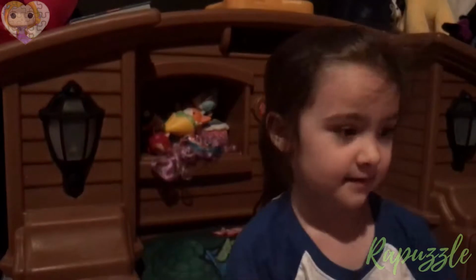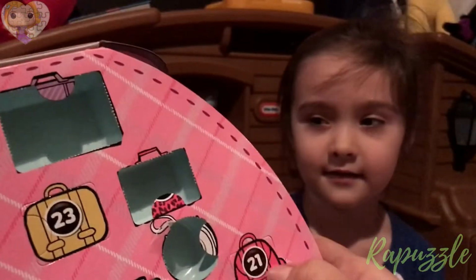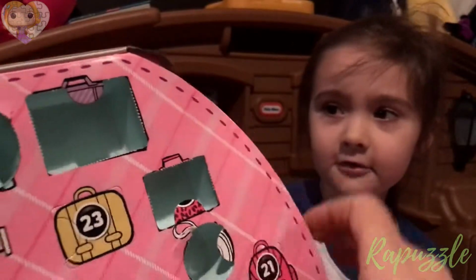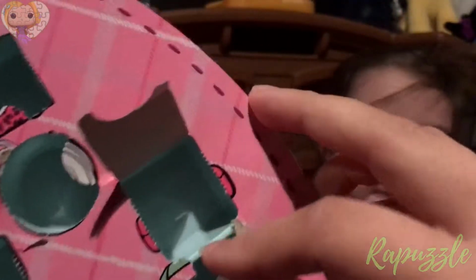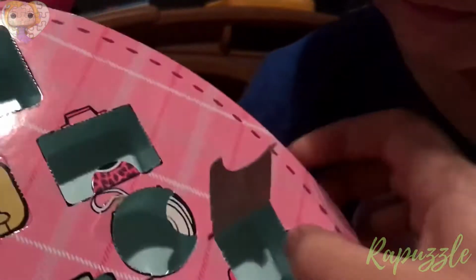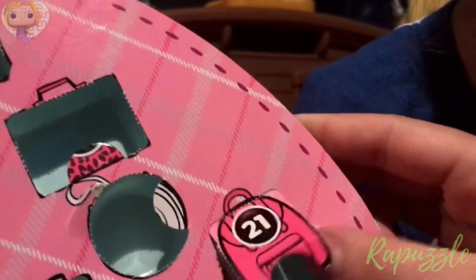Today is day number 21 of the 25 Days of LOL Surprise. Open it up. Open it up. And it's empty. Day 21 was empty for us. Let us know in the comment section what it was, because ours is not there.